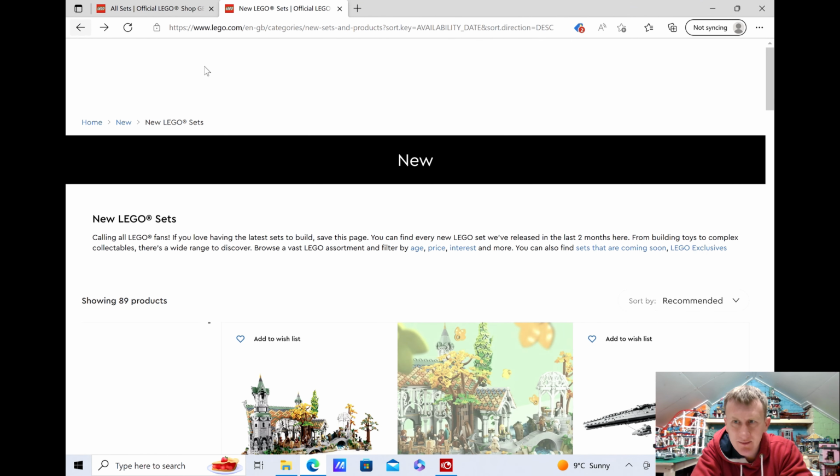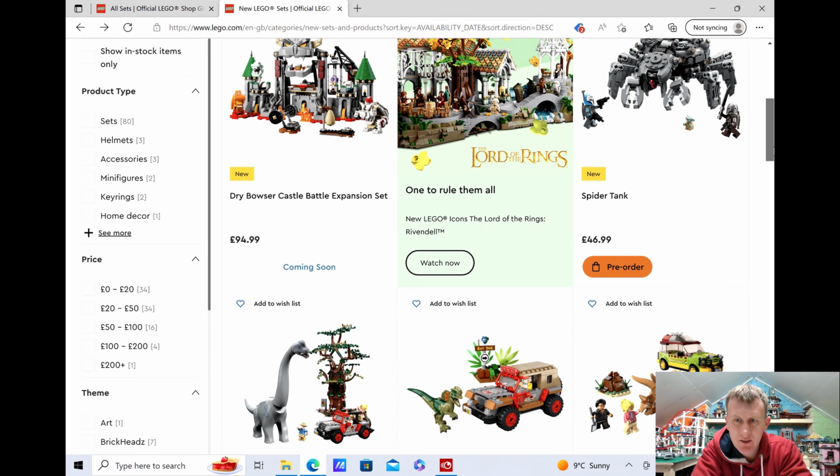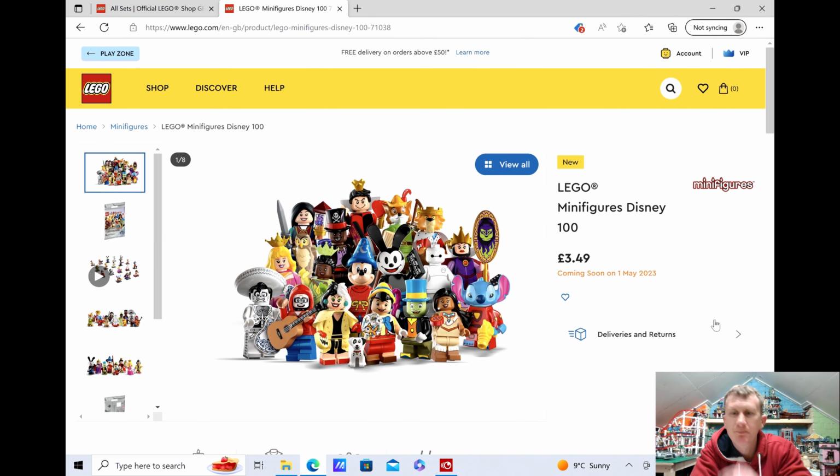It's thrown me again that the date I think has changed for those minifigures. 1st of May. So maybe they're going to stagger the Disney over 2 months. We'll see. We will see.